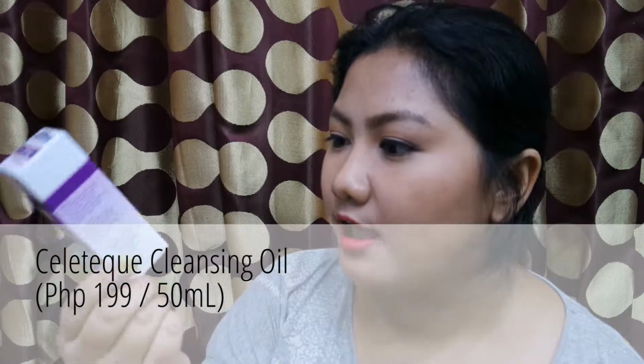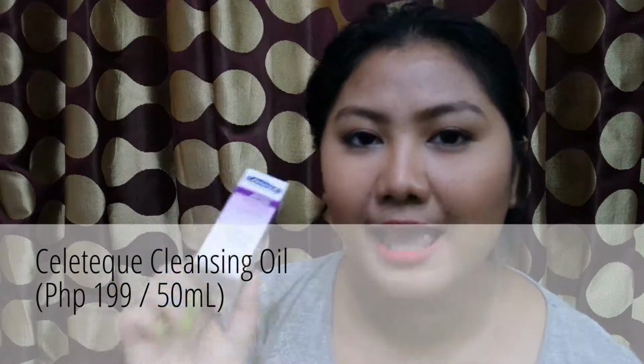Now I have this Celotech Advanced Anti-Aging Cleansing Oil. This is a 50ml bottle. I believe they have larger sizes or bottles of this one. I've tried this before and I love it. It's a great skincare product. You can also use this as a makeup remover. It works well. I'm happy that I got another bottle of this.